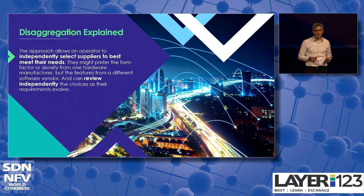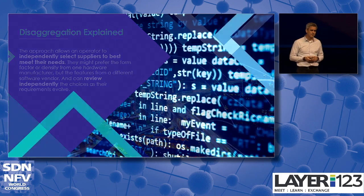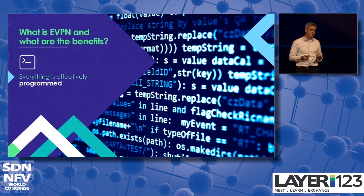But I think longer term, being able to pick independently between the different silicon chipsets that were in the devices, the physical device itself, and the network operating system, allowing us to pick them independently, as well as the optics that plug into these boxes, gives us real value for the long term. So it means that we can be much more selective.